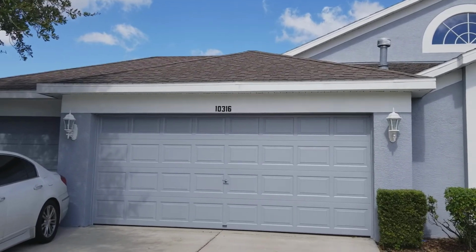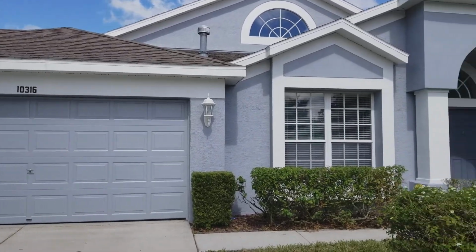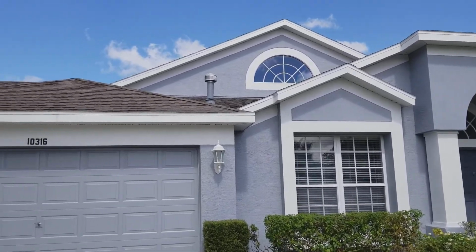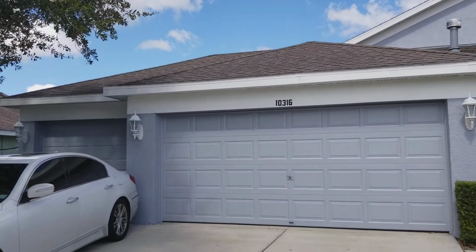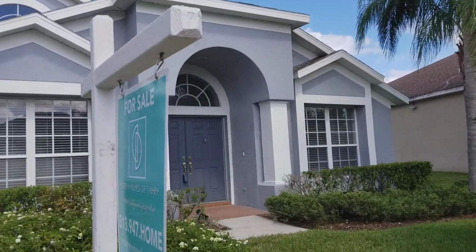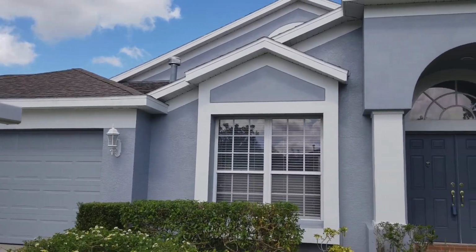Okay, I'm at 10316 Riverburn. This is in the Cross Creek subdivision in New Tampa. This is a 4 bedroom, 3 bath, 3 car garage, built in 2000. 7 days on the market, 2,700 square feet, asking $315.